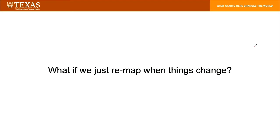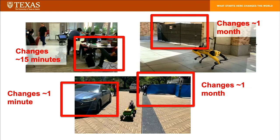All right, what if you instead decide we'll just remap things when things change? But if you go back to these scenarios, you find that the changes are constant. Everything's going to change all the time. Your expectation that you'll be able to deploy robots often and frequently and everywhere enough to remap everything is not going to necessarily pan out. So what can you do?